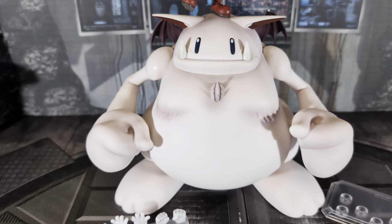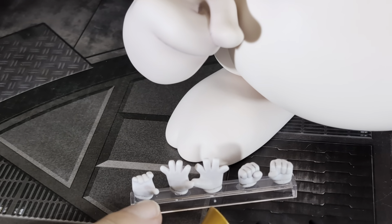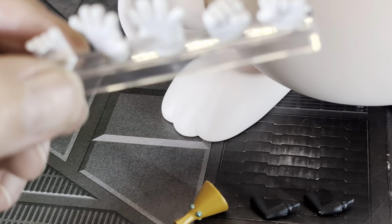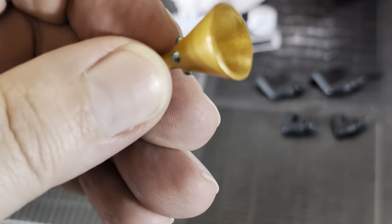This is super cool. Super cool. And so he comes with, like most Bring Arts, extra hands. So he's got 4 or 5. He has 7 hands in total. And they come with this little stand. This stand is see-through. Usually they're not, so that's a little different. And then he comes with the megaphone, which I think is the golden megaphone.